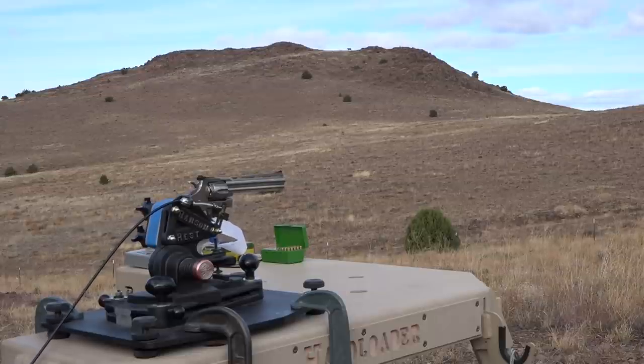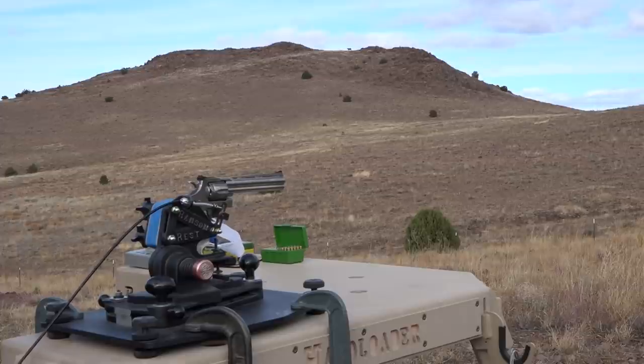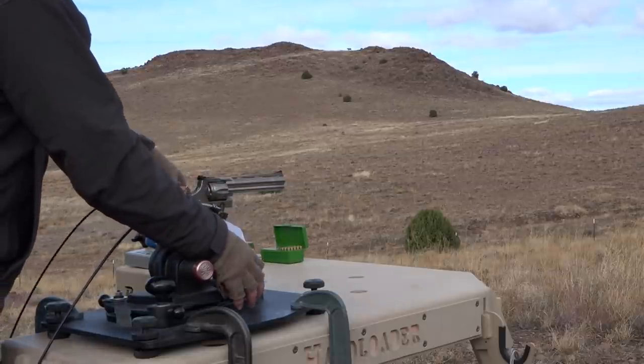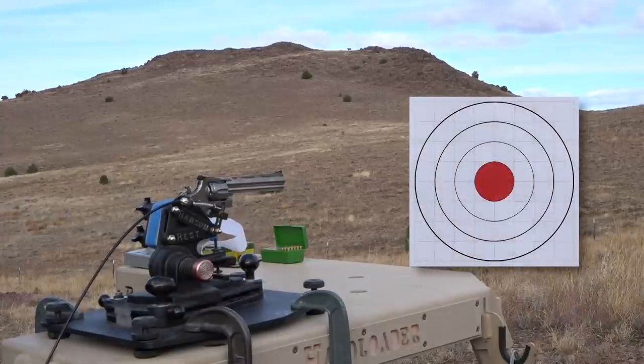For the next load, we're using IMR 4227, a 14.6 grain charge with 158 grain Rimrock semi-wadcutter hollow point with gas check, sized to 0.358 inches. Starline cases, CCI 500 primers, overall loaded length is 1.600 inches. So, let's test them.